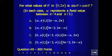All right, so for what values of theta in the open interval from 0 to 2 pi, so that doesn't include 0 or 2 pi, doesn't include either endpoint. For what values in that interval is sine of theta bigger than cotangent of theta? Below, we've saved some typing. In each case, alpha will represent a fixed value between pi over 4 and pi over 3. So there are the intervals.